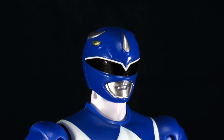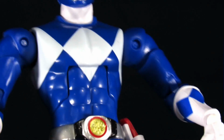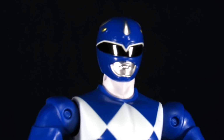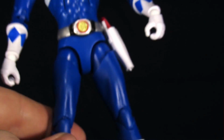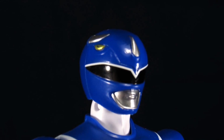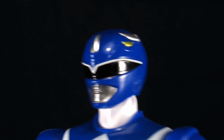Alright, and then for a closer look at their details, we're gonna start with the Blue Ranger here and then glance over most of the rest of his body, because primarily it's the same as what we got with the Red Ranger. The only big difference is that each of the Rangers are the corresponding color, with Blue Ranger being blue, of course. But their helmets are going to be drastically different between the two, and the Blue Ranger's helmet definitely looks really nice.